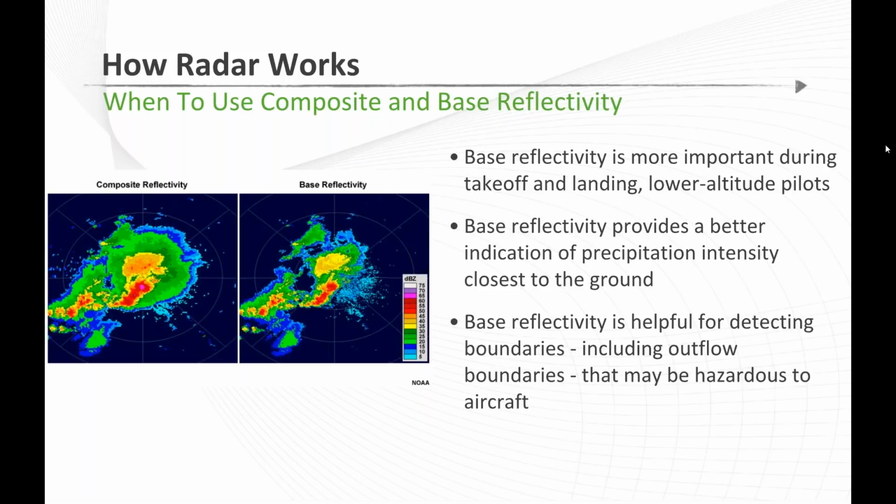Now, worth noting, if you have ForeFlight or you have a device in the cockpit and you're looking at base and composite reflectivity, radar vendors often do some additional processing of that radar information. They may be clearing up false echoes, or anomalous propagation is the more scientific term. Just know that there's some quality controlling going on in the background, but the general rule of thumb is the same.